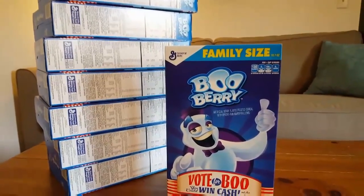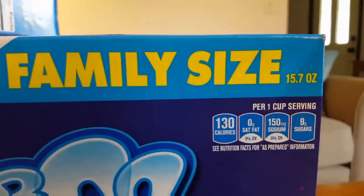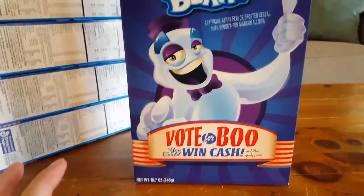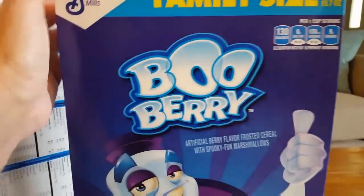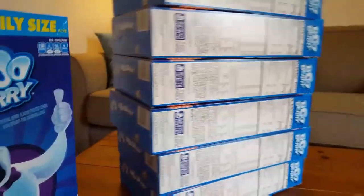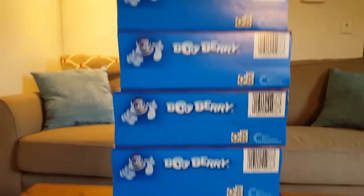Okay, and the next thing I bought is 8 boxes of family size, 15.7 ounces of General Mills Boo Berry cereal. Ava loves this cereal. I've been waiting and waiting and waiting for it to get back in stock. And there is the date, August 2017. So she has plenty of time to eat all of the cereal. And they did have a huge end cap of the cereal, so I didn't even put a dent in their shelf display of this.